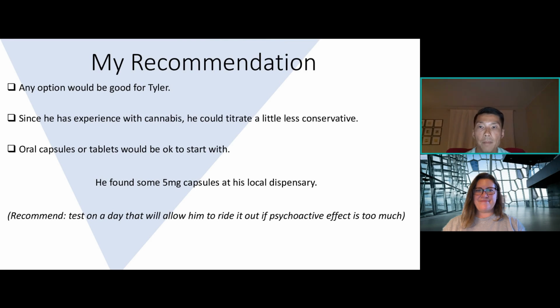Another recommendation that I have for Tyler would be testing, especially with oral dosing with capsules and tablets, or even edibles as well, on a day that will allow him to ride it out if he takes too much. The psychoactive effect might be too much. Especially when you're using oral medication, when it lasts a lot longer, you want to be able to ride it out.